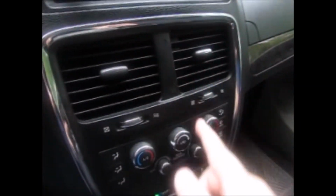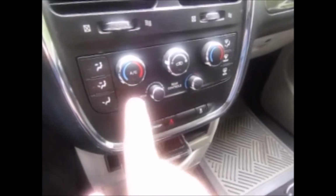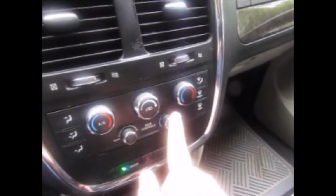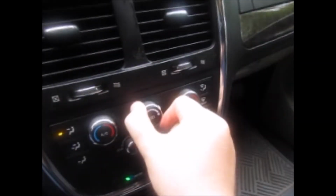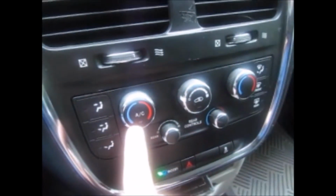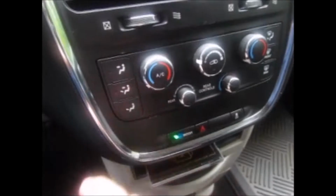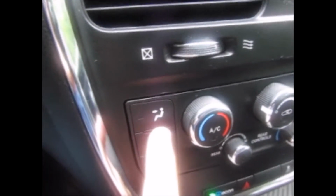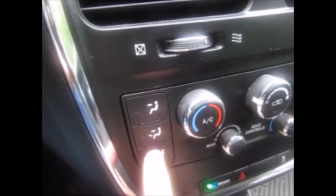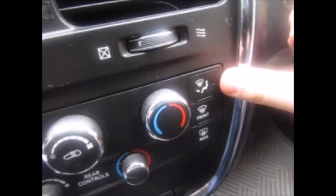Got two vents there. Down here we have our climate controls. This does have dual climate control, which I'm really excited about. Got our fan speed there in the middle, along with our recirculation. Obviously, both the passenger and driver can select their own temp, which is awesome. And got AC right there. If you press on that, that does the AC. And got your zones on your face and feet. Defrost, front defrost and feet, front and rear defrost.